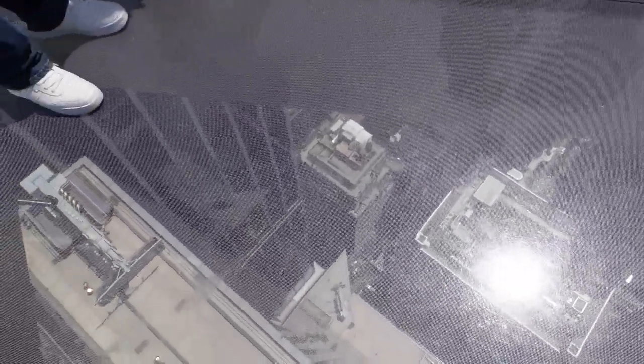Yeah, the sun is reflecting on it a little bit, but you can see it. Oh, that's weird. We are here on top of the Edge. As you can see, it's very, very sunny, but absolutely lovely up here. A lot of people up here, but there's a lot more space than in the Rockefeller Center, which is great.